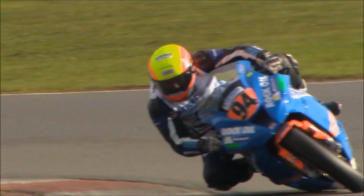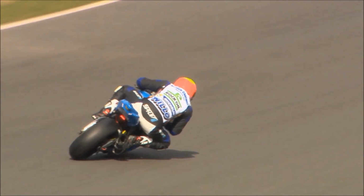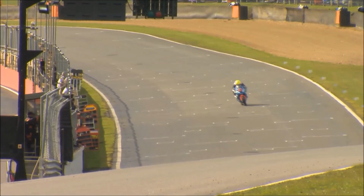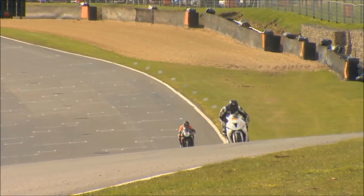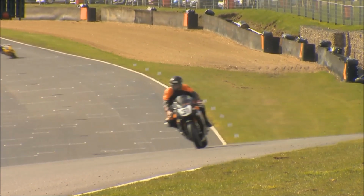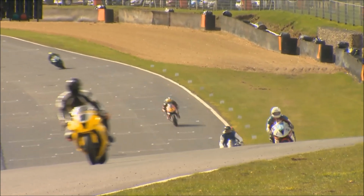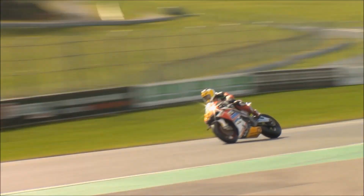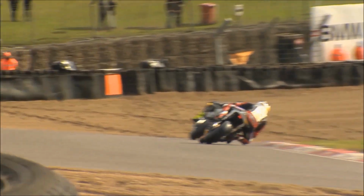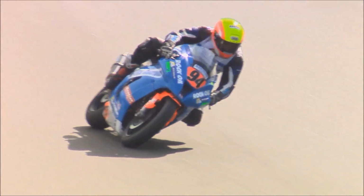You just saw how much the front suspension compresses under braking as they go uphill into Druids. And that little bar, by the way, is recording data of what the suspension's actually doing. When they get back to the pits, they can plug a laptop into that, and it lays alongside the GPS of the circuit, and that can tell them exactly what the suspension's doing at any part of the track, which is clever stuff. What about this guy then, Sid?